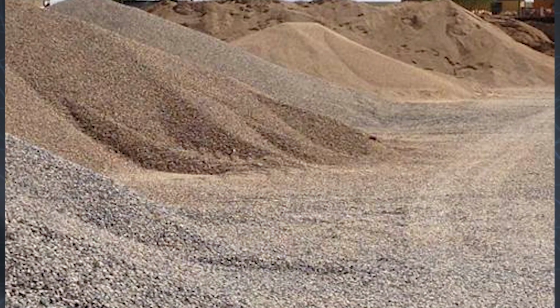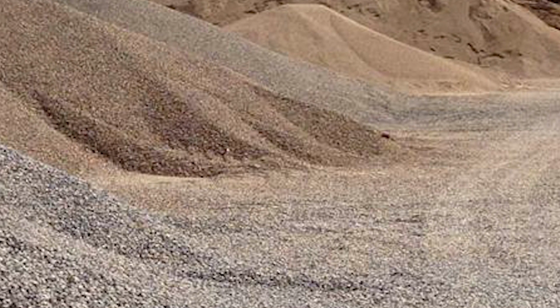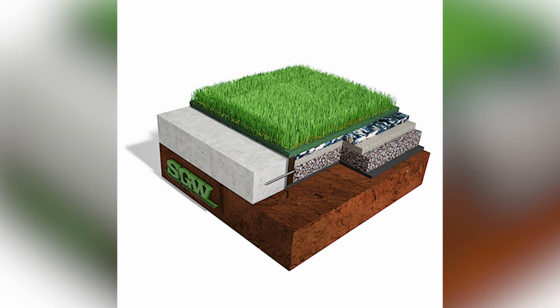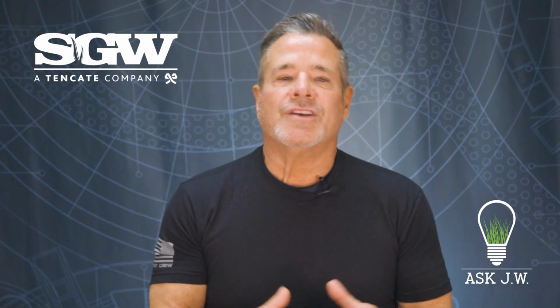Using high quality sand and gravel that has good permeation and compactability will withstand heavy downpours of rain and water runoff. Installation of the shock pad. Shock pad is to be installed directly underneath the synthetic turf to deliver additional shock absorbency to ensure children's safety. There are many shock pads on the market today that are available in 3/4 inch, 1 inch, and 2 inch thicknesses to meet or exceed the critical fall height requirements.